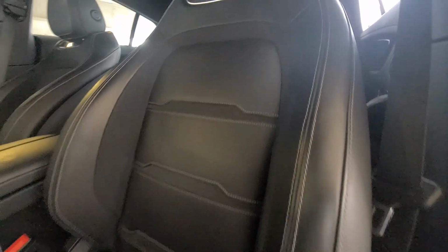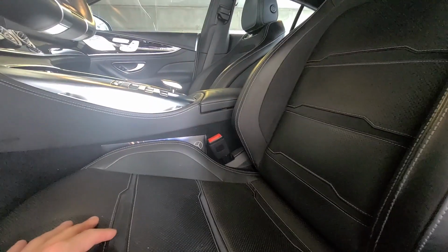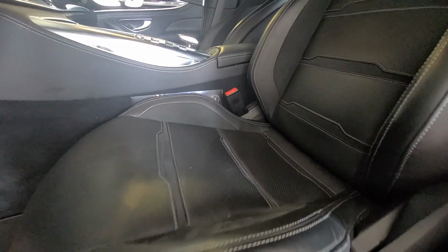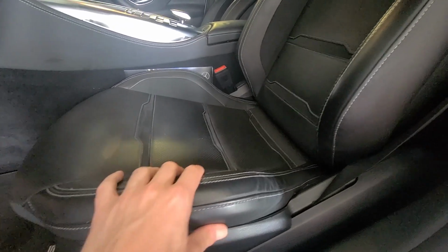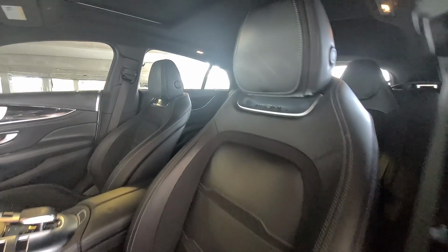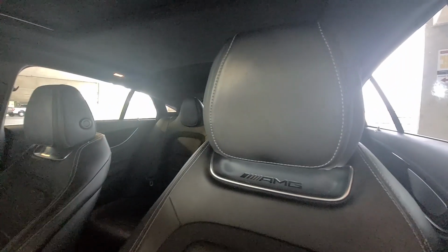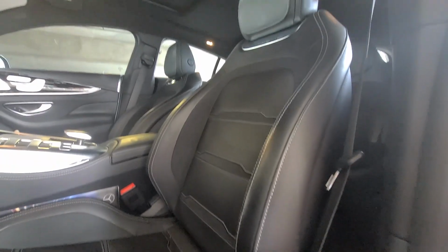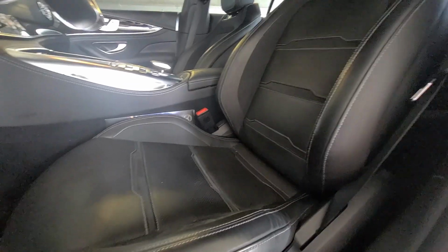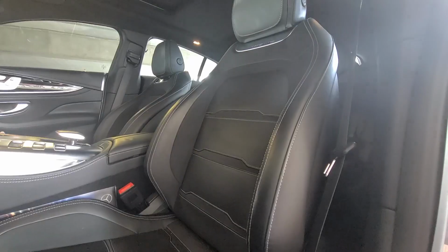These are 16-way power seats, so you have both a lot of adjustability and sportiness in one, and it does actually hold you in quite well because they're well bolstered. And even the headrest, what's really cool is the fact that they're electronically adjusted as well. You got the beauty of luxury, the sportiness, and the design as well. So, number 5, AMG seats.